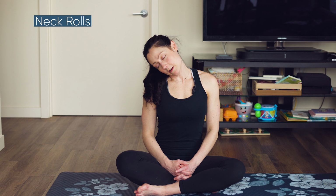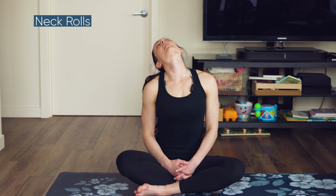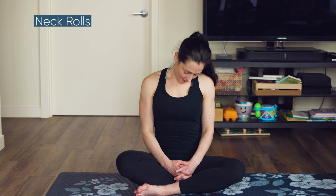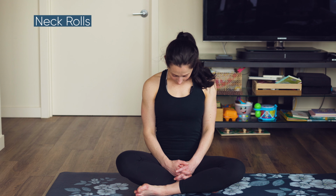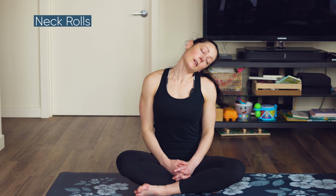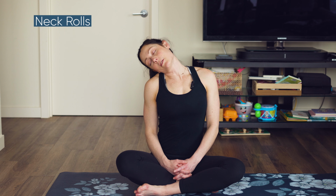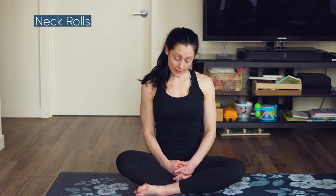Go back one more each side, each big circle. Right ear to right shoulder, chin to sky. Left ear to left shoulder, chin to chest. And other direction. Left ear to left shoulder, chin to sky. Right ear to right shoulder, chin to chest. Great. Whew, my neck definitely could use some of those.